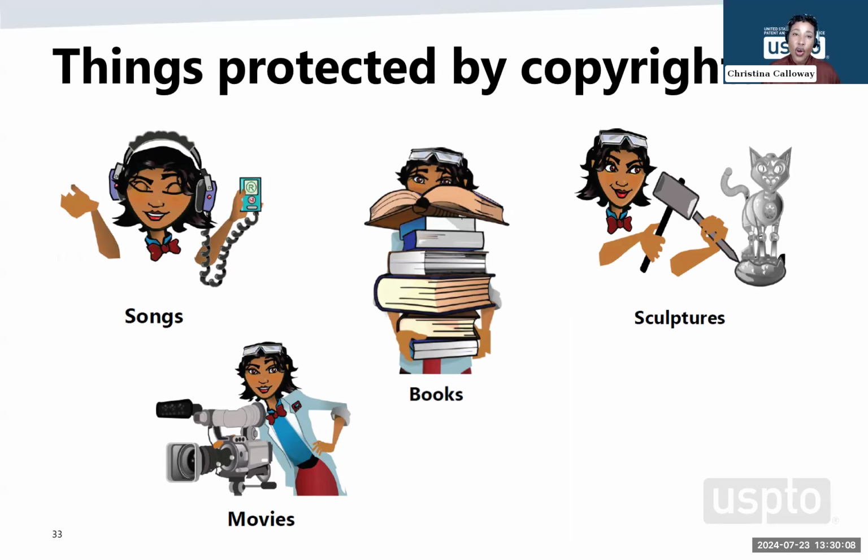So think about songs, books, sculptures, movies. It could be choreographic works. It could also be computer software. Those are the less common ones that we think about when we're protecting by copyright, but usually we're thinking about more original works of authorship like the ones shown on this particular screen.